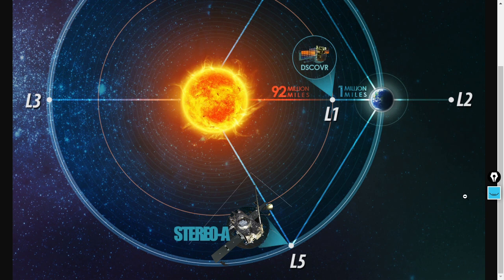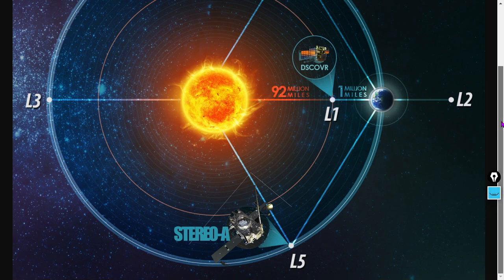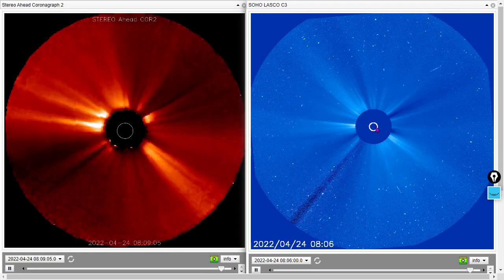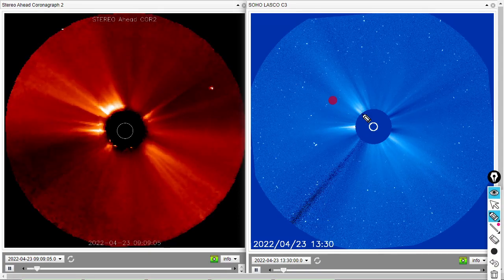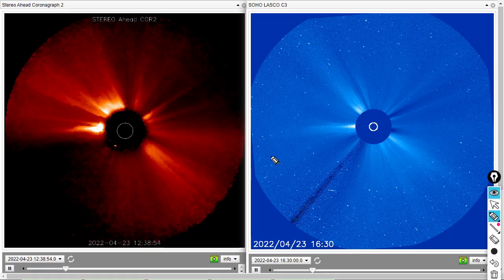We'll close things out with coronagraph imagery. As the Earth orbits the Sun in this fashion, Stereo A chases the Earth from its location here at gravitational equilibrium point, Lagrange point 5. See, Lagrangian points are gravitational equilibrium points where a spacecraft can easily orbit that point and follow the Earth orbitally speaking. So you've got L1 in between the Sun and the Earth. That's where the SOHO-LASCO C3 is located. And we've depicted that over here on the right side. So from this perspective, Earth would be behind you. From Stereo A's perspective, Earth would be off to your right.